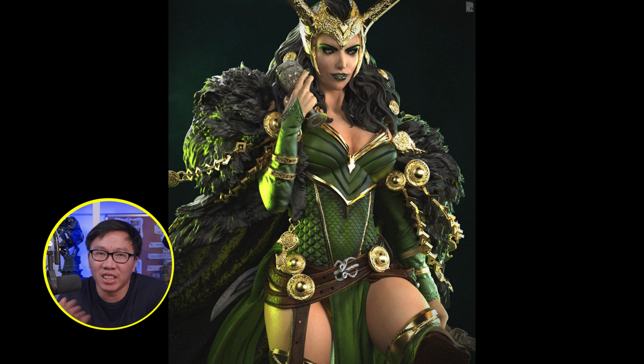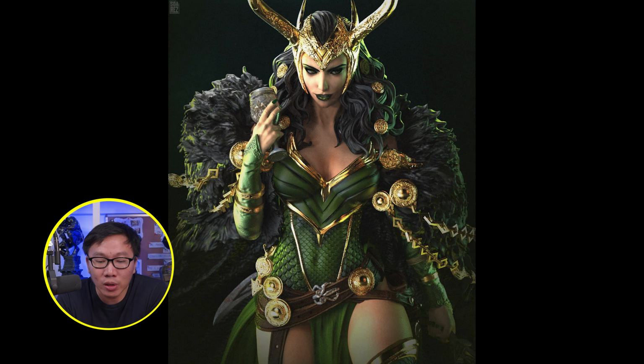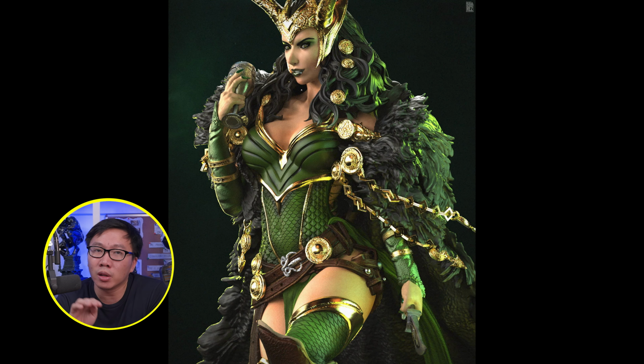this because honestly, the render looks pretty good. Plus, it's still a museum type statue in my opinion, even though Fenrir is on the base, but I think it will blend well with the rest of my Asgardian collection.